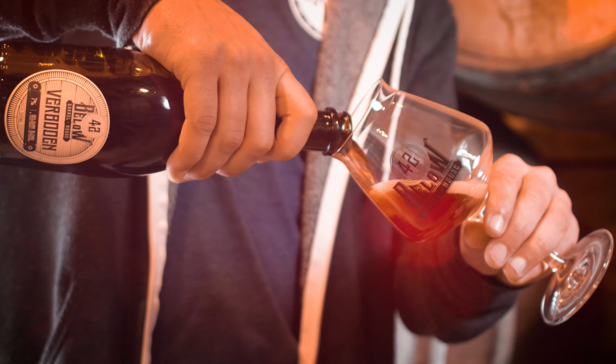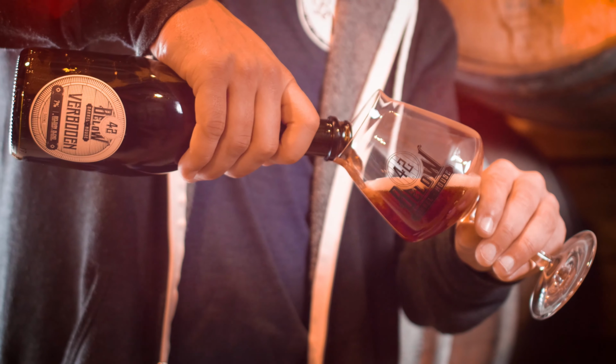A lot of tasting, blending, trying to wait till you're at that right moment. You want to get the beer when it's at its peak. Sometimes that could take 6 months, sometimes it could take a couple of years. You've got to have faith in your process and what your finished product's going to be.